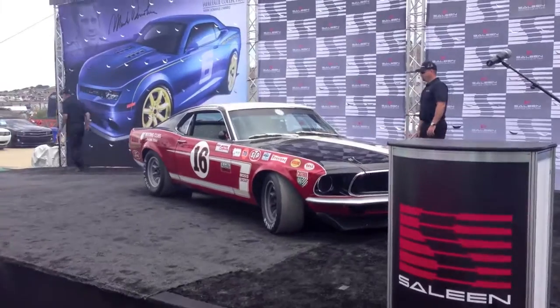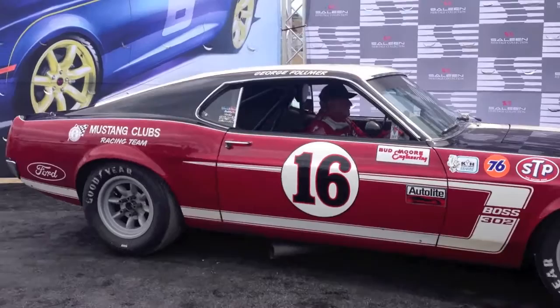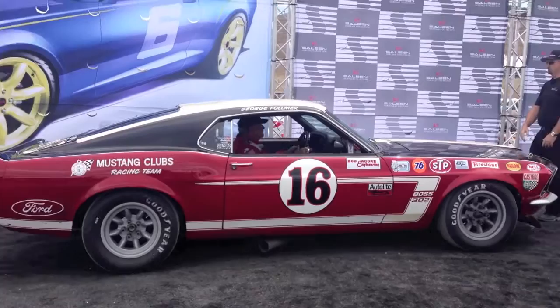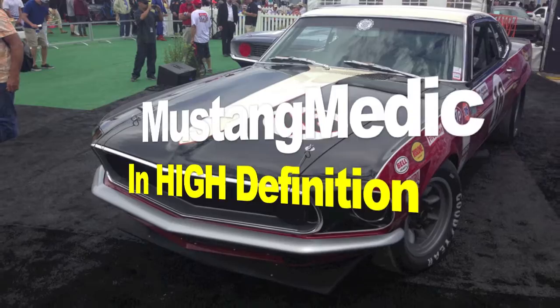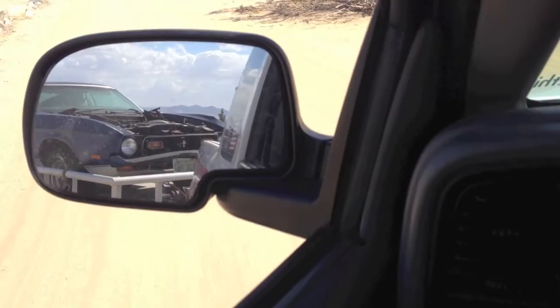on or pulling her down. Surface rust? Really?